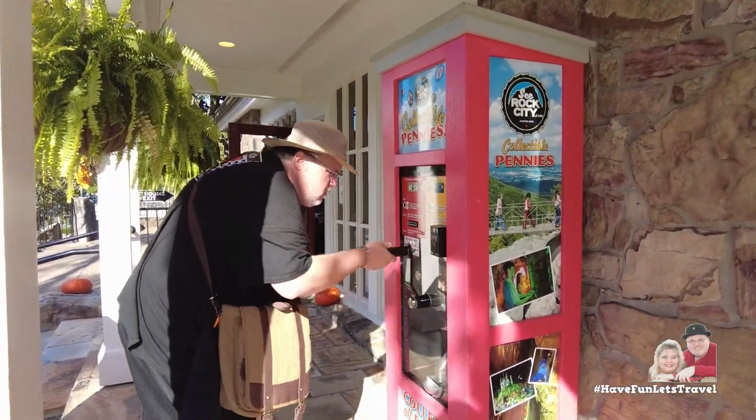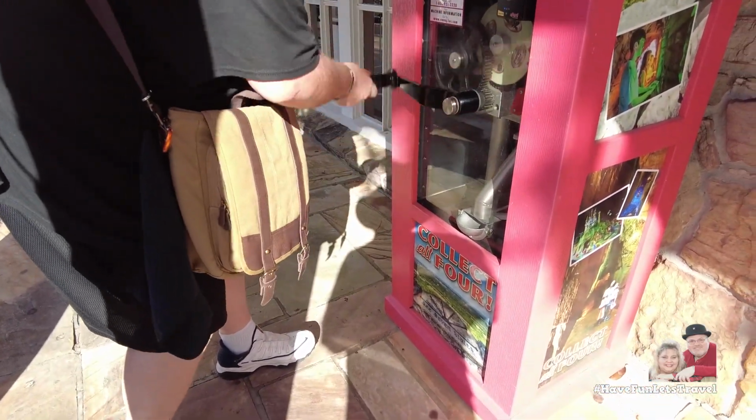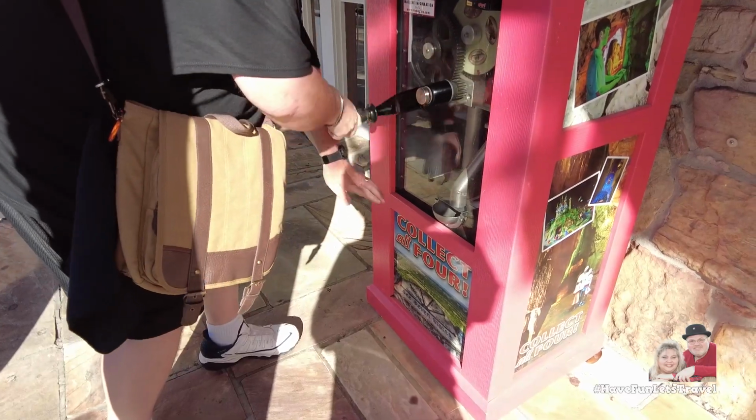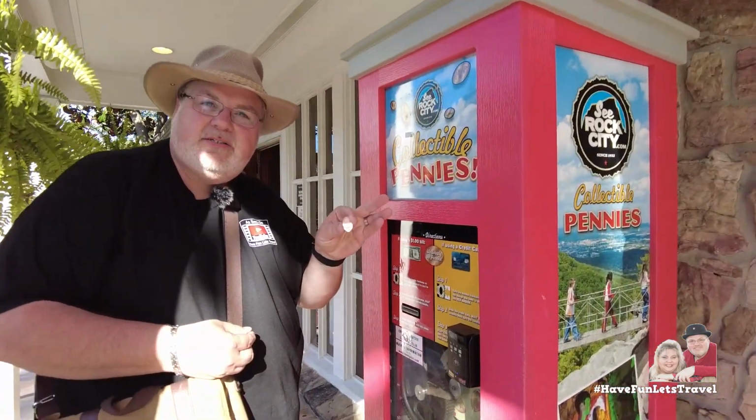We got our tickets and headed through the gift shop area to start on the trail. That's when I spotted something I had to have. I had to get a pressed penny for my collection. Beautiful See Rock City.